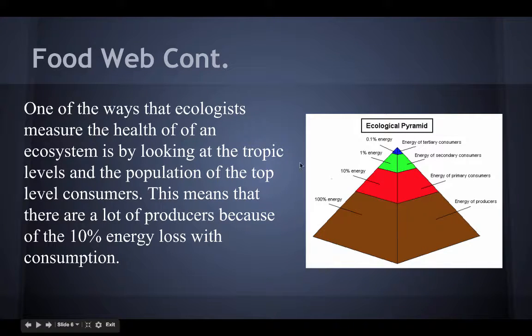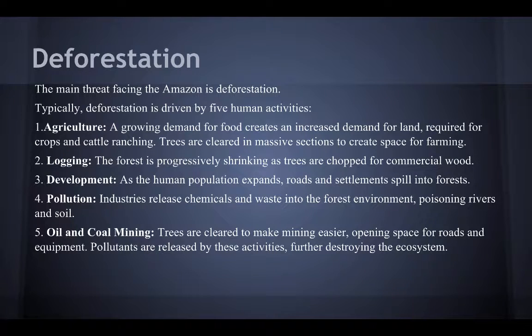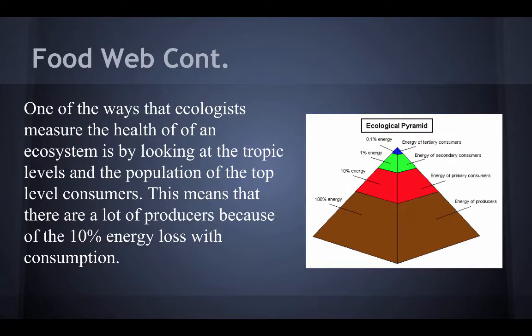And the reason for this is that 100% of the energy is produced from producers, and about 10% of the energy continues on to the primary consumers, the insects. Now, about 1% of that continues on to lizards, and about 0.1% of that continues on to toucans, which means that 0.01% of that is in jaguars. And if there are a lot of jaguars, that means that there's an enormous amount of producers. Oh, and by the way, that's called the 10% rule.